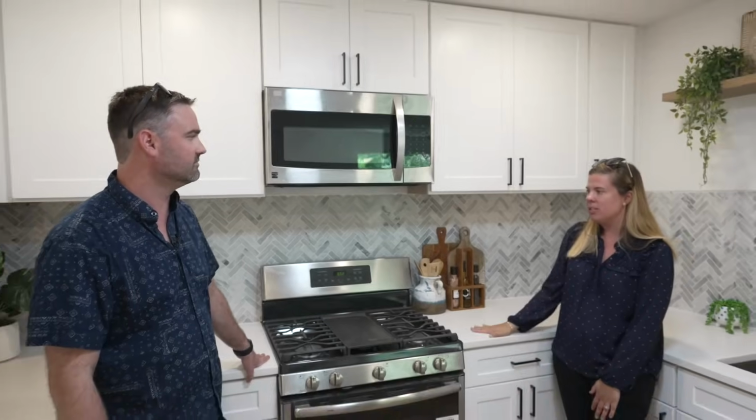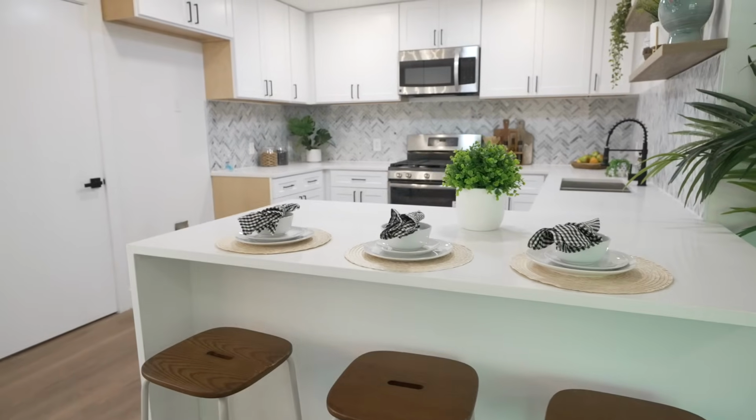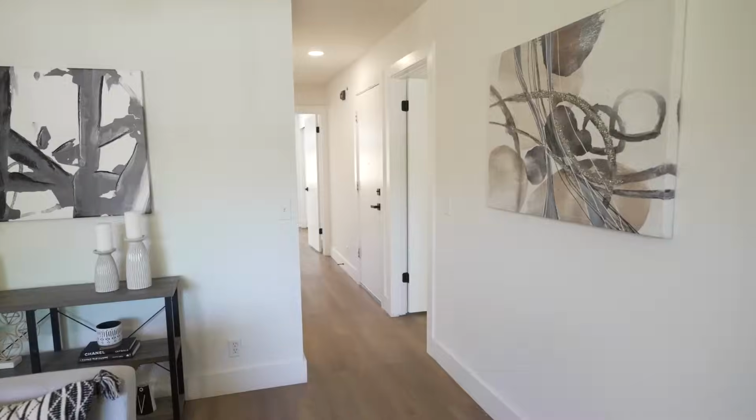Now, we did go with the matte black hardware on here, just clean white cabinets, white countertops, a little quartz products. I think it's beautiful. Kitchen is looking fresh. It's looking clean. I think we gotta hit those spare bedrooms, and the hall bath also got a major upgrade.